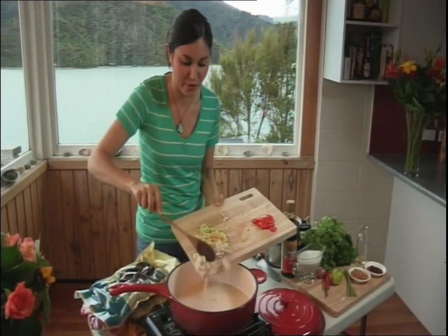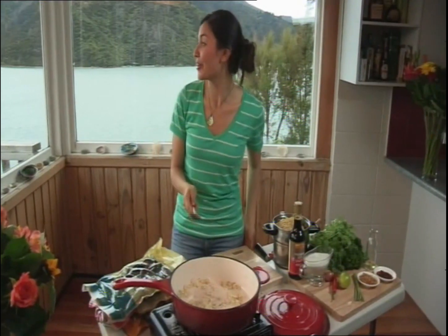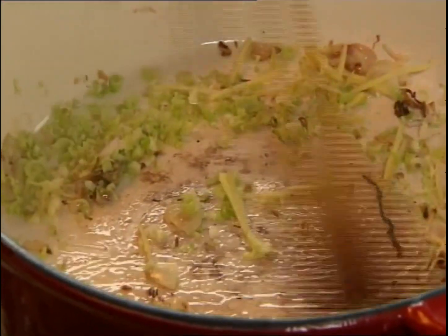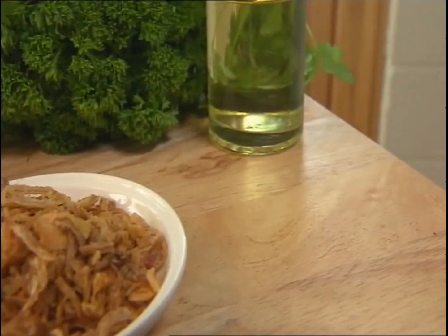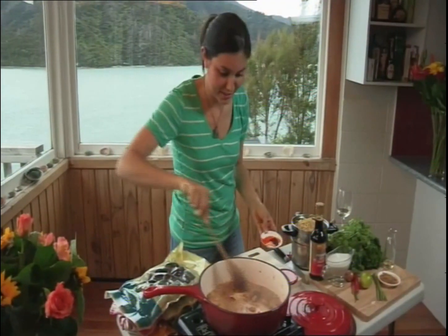I'll put my shallots in first. This is pretty amazing to be cooking with a view like this. In goes the lemongrass, the garlic and the ginger. I need a little bit of wine in there. Let the wine bubble away and that will burn off all of the alcohol. And you actually want the wine to reduce down by about half. Now for the tom yum paste. I've got about a tablespoon of tom yum paste, so in that goes.